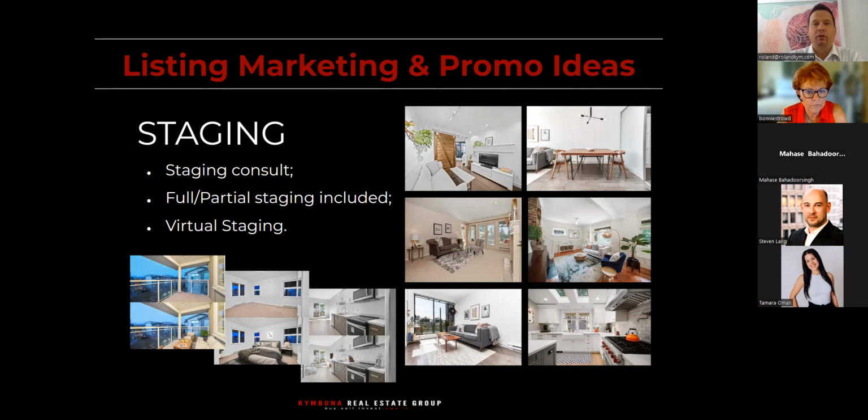Some full or partial staging packages that are included in a listing presentation might be more valuable or more realistic when you, the realtor, have a passion for it and have the skill set. Also, some realtors are doing virtual staging, which has really started to make more and more of a difference, especially as so many buyers are looking online.